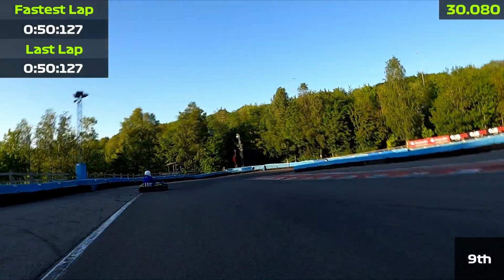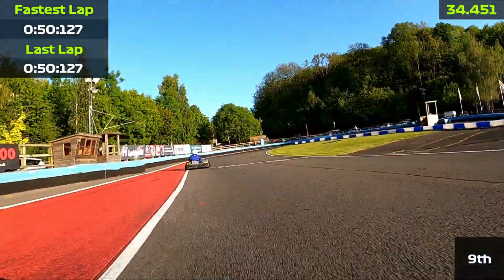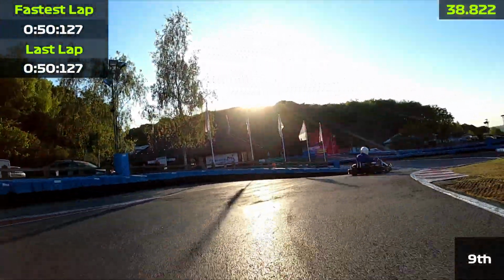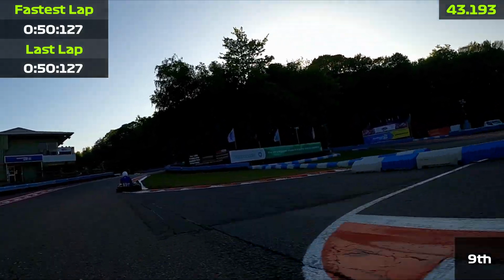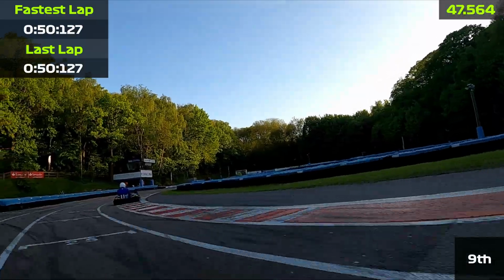I decided not to follow that line, as I thought that the line I was taking was a lot quicker, and you can see how much it's actually allowing me to reel him in. And he's using a lot of the outside curbing now on the left hand side, which I wasn't doing earlier in the race, and this obviously allows you to take a faster line through Garda. So I started to do that as well, and it allowed for an even faster lap time.